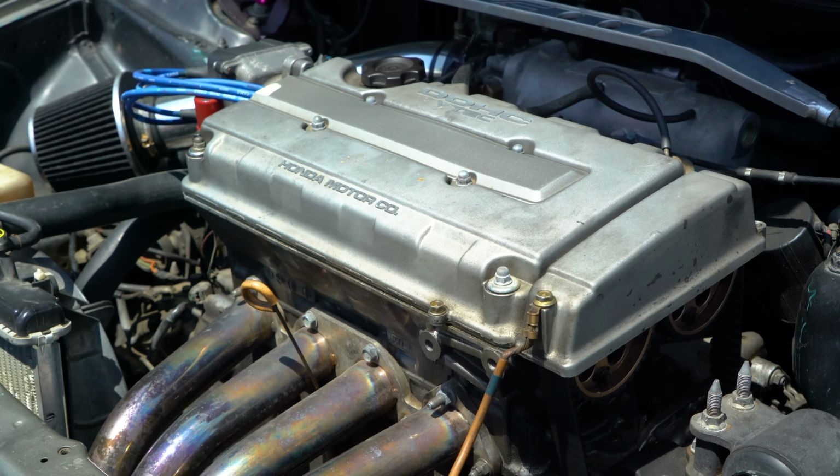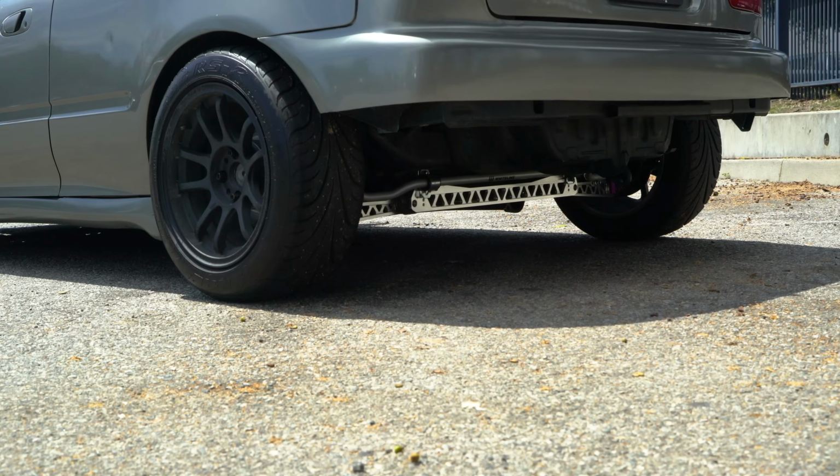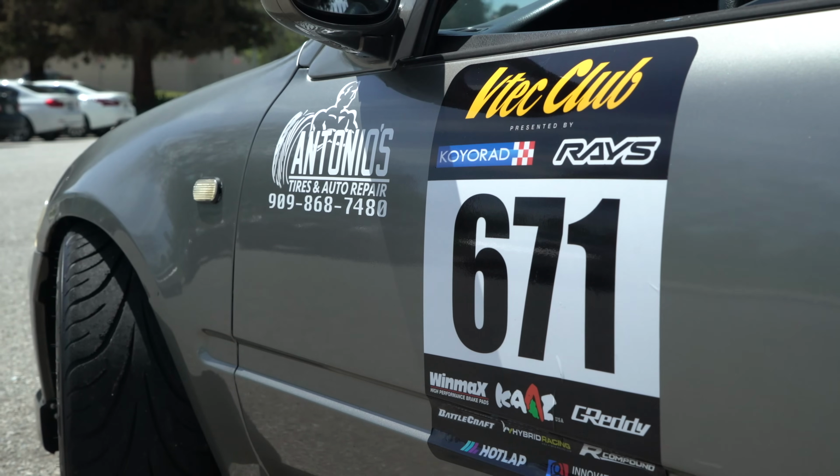If something does break, OEM parts are super affordable, and working on Hondas is really easy. Sure, your friends might call you a ricer, but you'll have the last laugh when they ask you for a ride after drifting their 240 SX into a wall for the 3rd time this year.